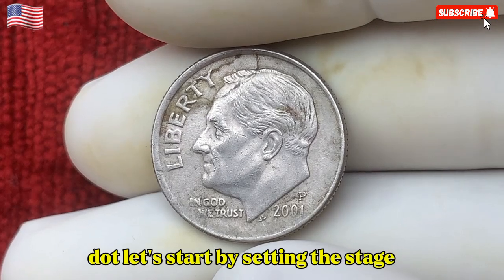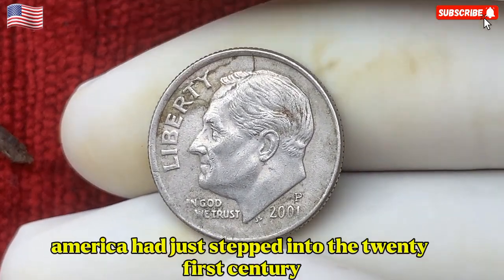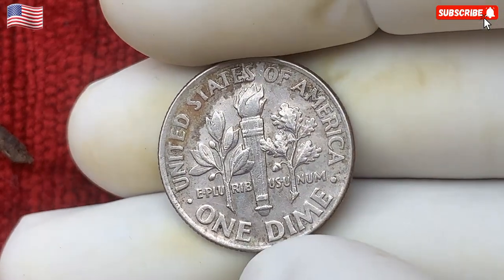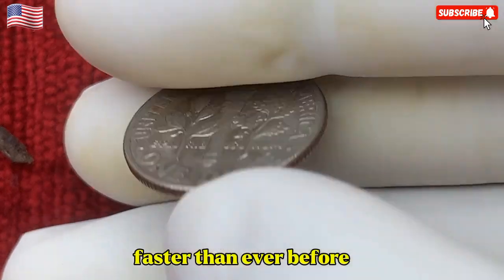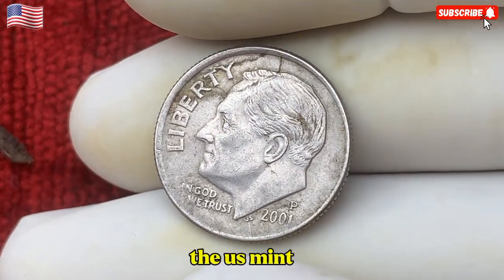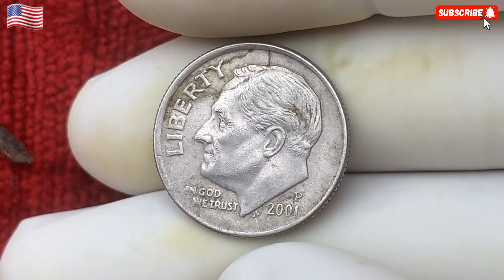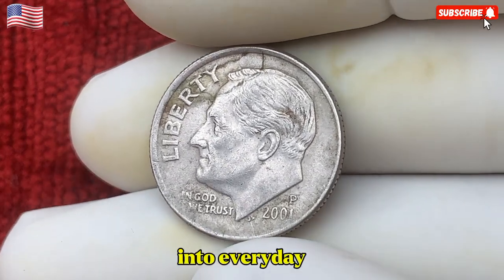Let's start by setting the stage. What was happening in the year 2001? America had just stepped into the 21st century. The internet was growing rapidly, mobile phones were becoming popular, and the world was changing faster than ever before. But in the middle of all that digital transformation, the US Mint continued to do what it had been doing for centuries, striking coins, preserving history in metal, and unknowingly releasing some treasures into everyday circulation.